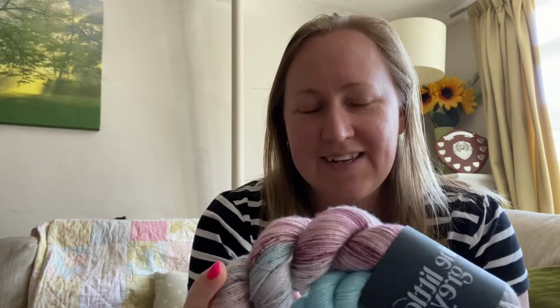So she has loads of different options that you can choose from for this club, and I am getting the 10-gram miniskein sets, which is 5 10-gram minis, and also a 50-gram sock set, so a 50-gram variegated skein and a 20-gram mini. So the April set has just arrived for that, and each month is based on a beautiful image from a different place in the world. So April was, I think, Japan.